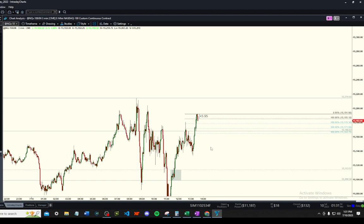I don't know where it's gonna go. Let's go to 2 to 1. No, that's a bit extreme. Let's go 1.5 to 1. We're risking 3 apples in here. This is filled at 1331.